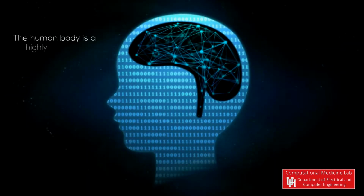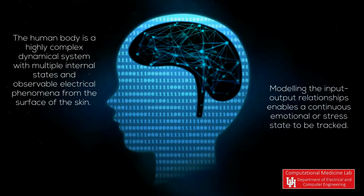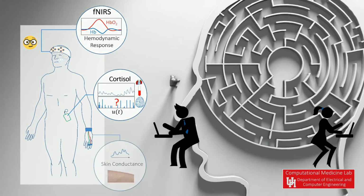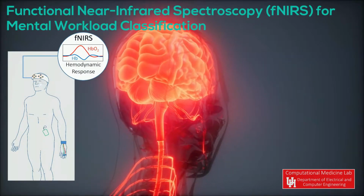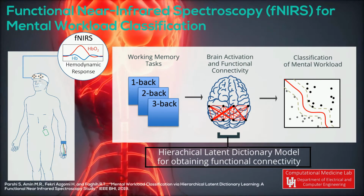The human body is a system, and we can use system theoretic concepts to discover underlying phenomena. Brain activity, in addition to other signals, tells us a lot about a person's mental condition, such as workload. Functional near-infrared spectroscopy measures blood flow changes in the brain and can be used to identify mental workload.